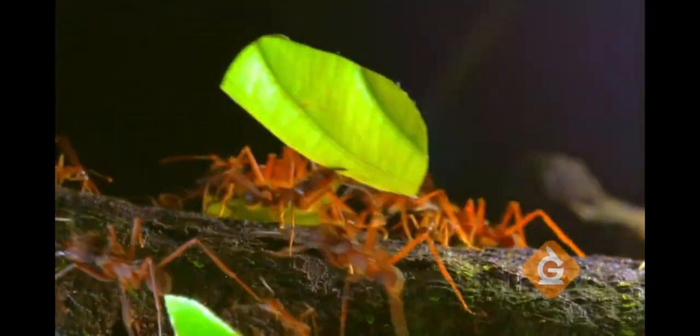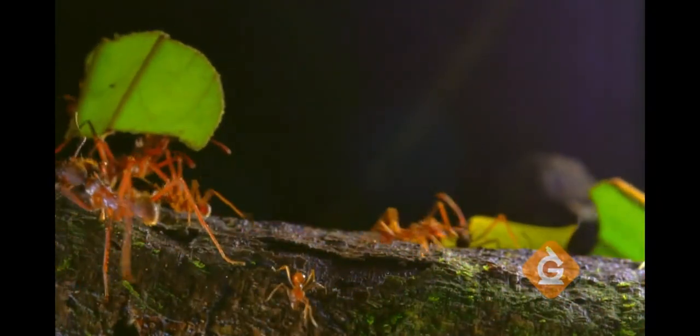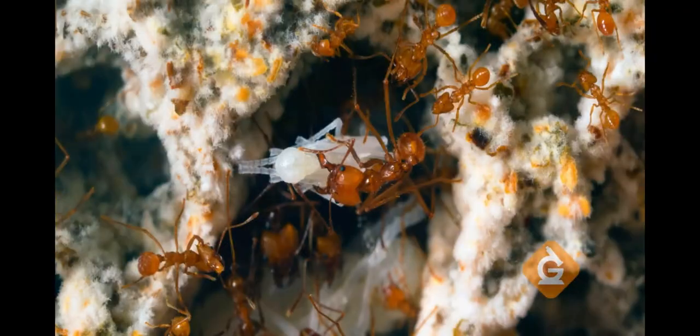And leafcutter ants work in armies of up to 10 million. They cut off large pieces of leaves and carry them back to their colony. There, the leaves are used as fertilizer to grow fungus. That fungus is used as food for the entire group.